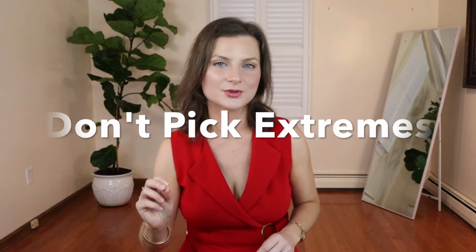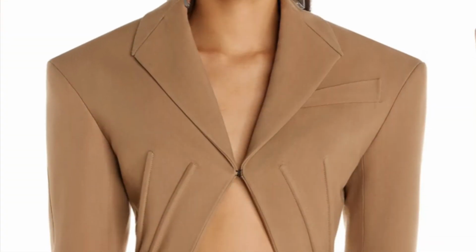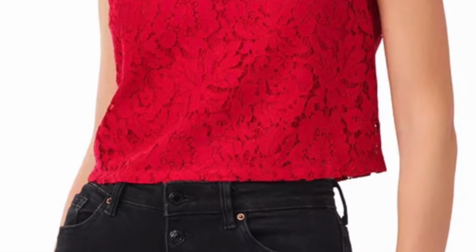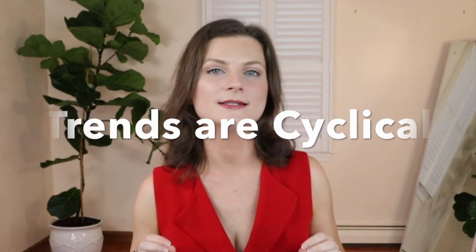Tip number 2 is to not pick any extremes that are traceable back to this season's trends. There's a wide range of variations within one particular style. So for example, if we're talking about wide shoulders, they are very telling of the current year we're in. So in this example, if you want to hop on board with this trend of padded shoulders, pick something a bit more subtle that doesn't go out to such great length to just show you how much of a padding your shoulder has.